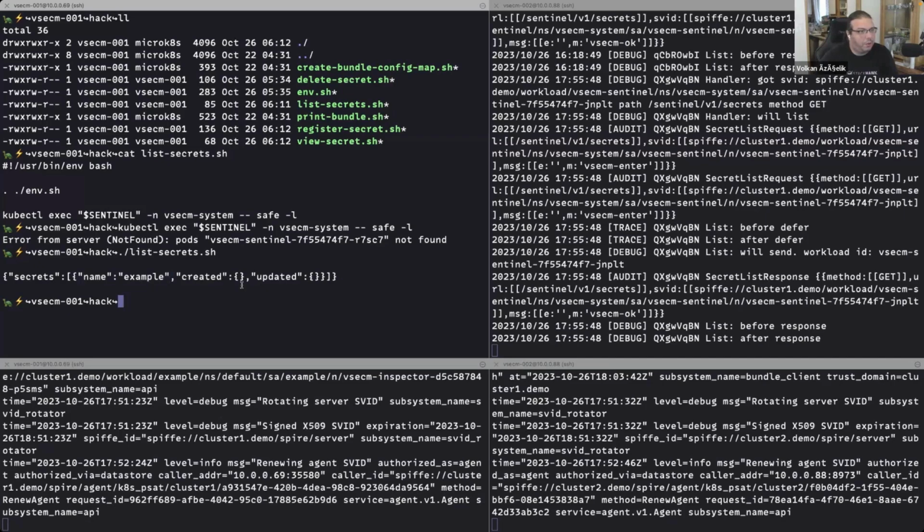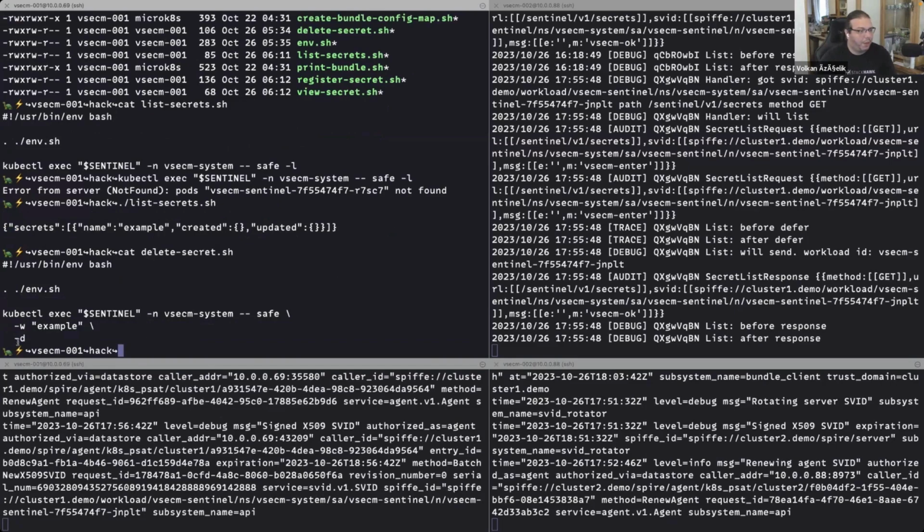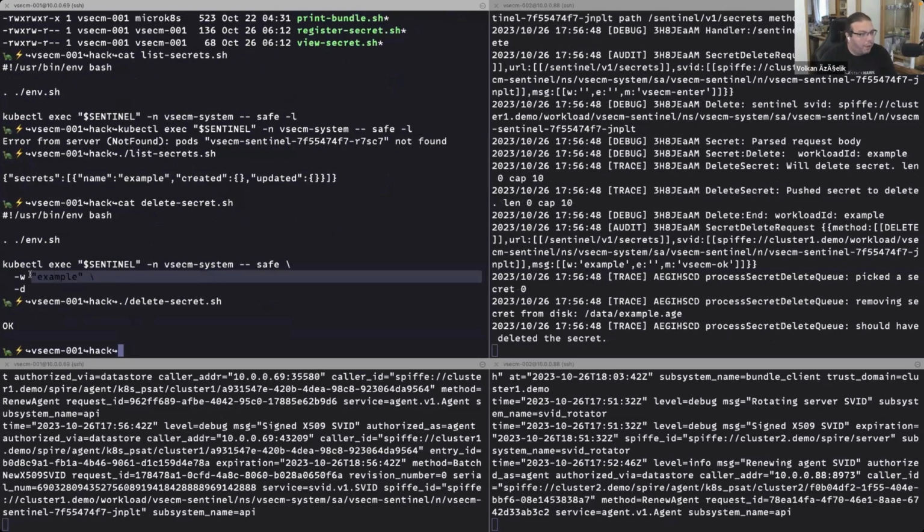So that's that one. So I can register a secret. But since I have a secret already, I want to first delete it so that I can show how it is registered. To delete a secret, it's still the same. We use the save command, give the name of the workload and kind, and then pass the -d flag, and it will delete the secret. I'll just run it. And how do I get those names?